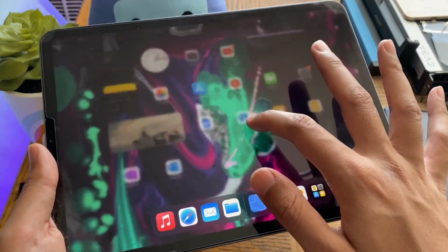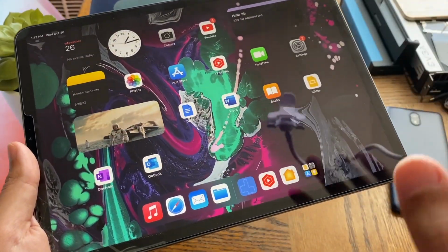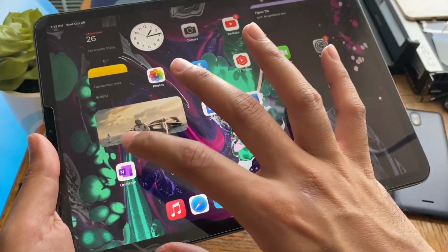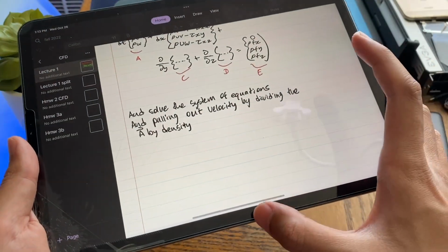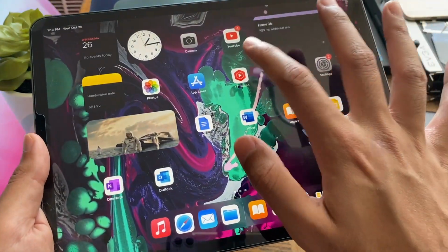Now, as you can see, the apps are all closed in the background. Let's load some apps and see how they work. All apps have been updated to their latest version, so they work properly. Safari loads almost instantaneously. OneNote, which I use to take my notes. Books, again, almost instantaneously.